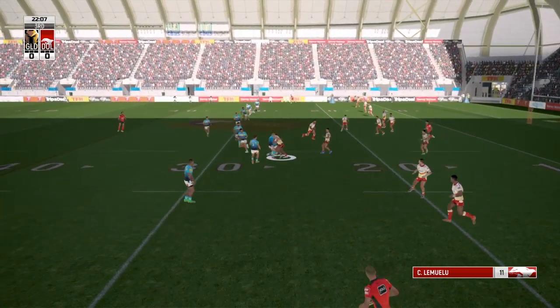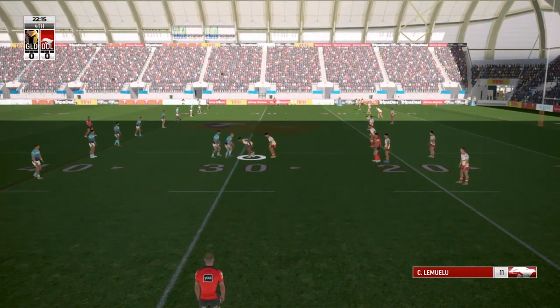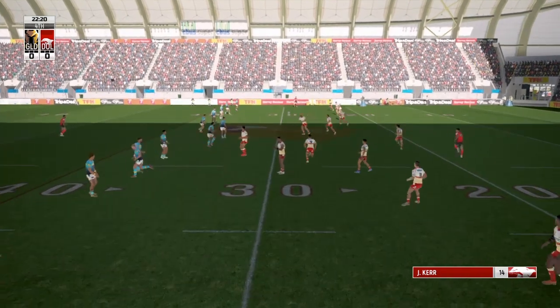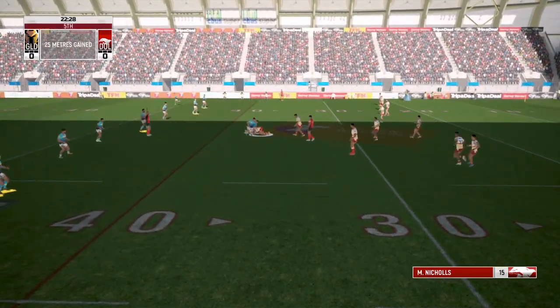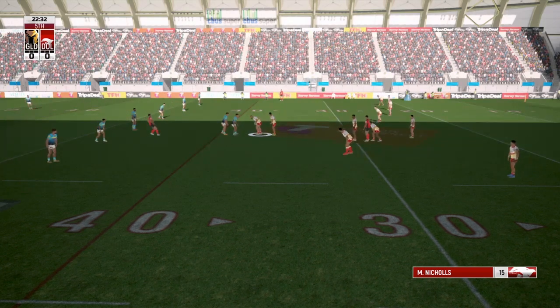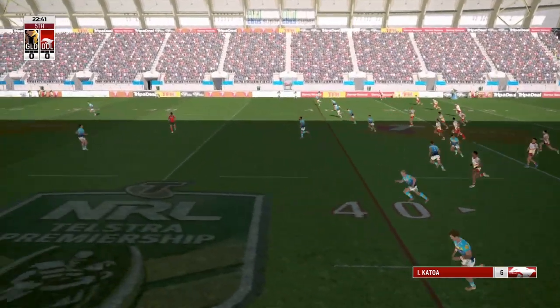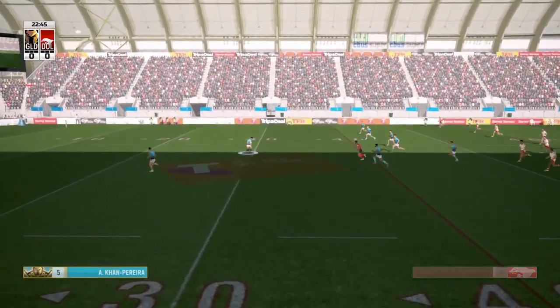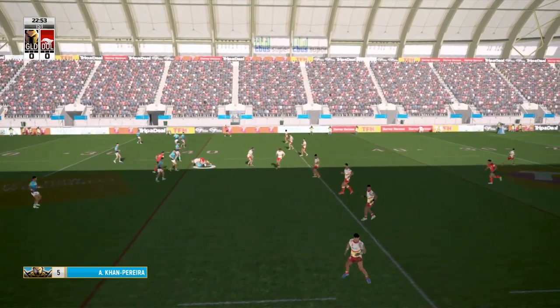Lamuru. Hill. That's four. Kerr. Find support inside. Nichols. He surges forward in the tackle. Hard to handle. That's the fifth tackle. Katoa. Punts it. And he's right in position to field the kick. Crosses the 40. Driven back in the tackle.